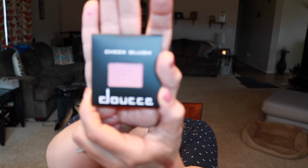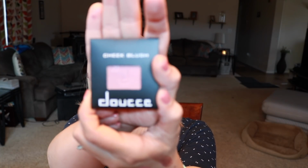The next one is from, oh, I mess up this name every time, Doucce? It is a cheek blush. So it looks like just a standard blush. I'm not sure if you know this brand. They sell these palettes that all their stuff can fit into. I have one, but it's full, and I honestly never use it. I just forget about it, I think.